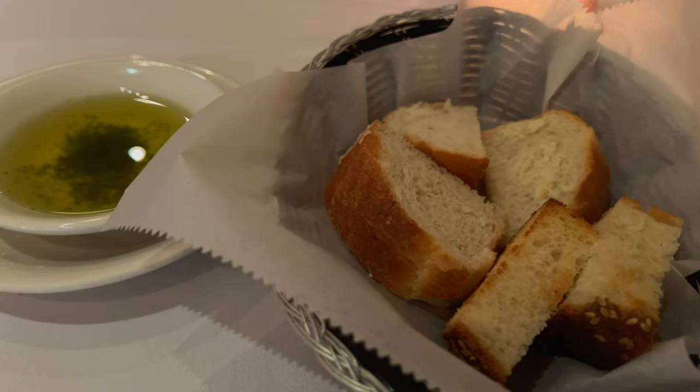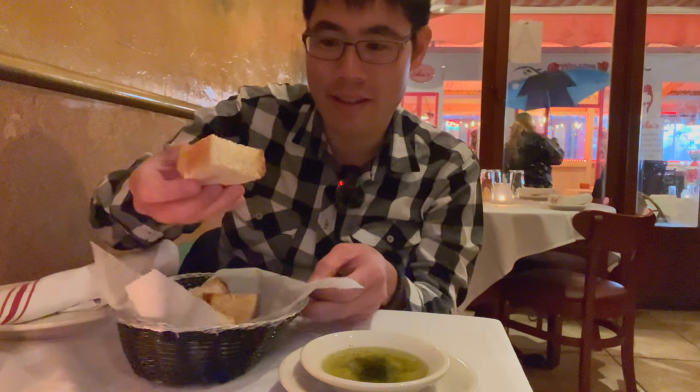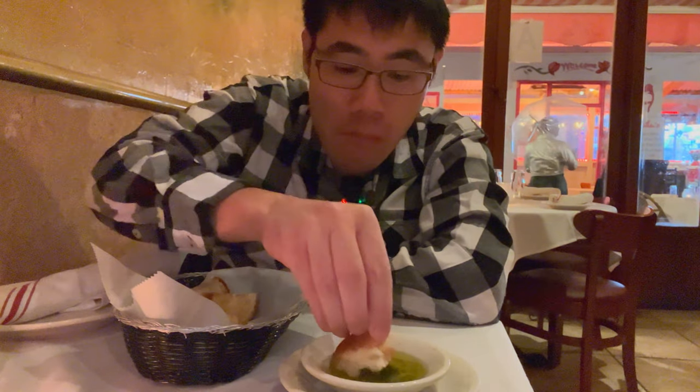Got some olive oil and bread. Nice, good sized pieces of bread you can just pick up easily. Very soft and fluffy, too. Very good. Very pillowy soft interior, the exterior as well. And that olive oil, wow. Excellent bread and olive oil.